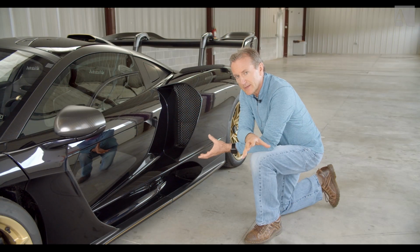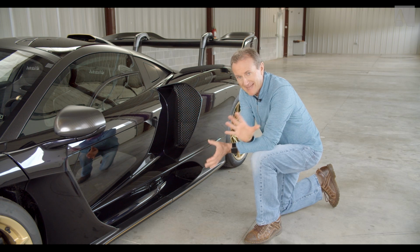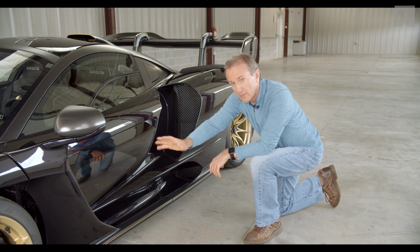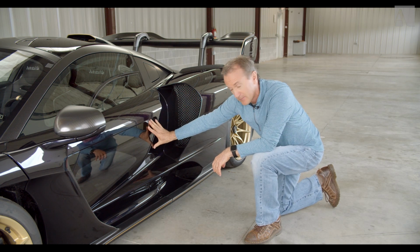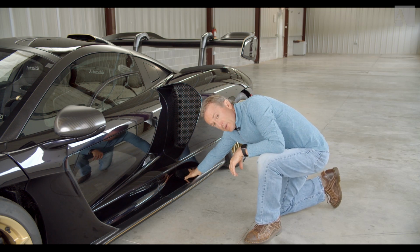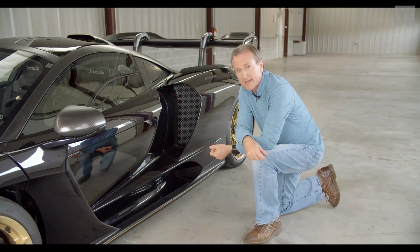So we'll move down the side of the car a little bit. Now McLaren, from all their years in F1, are masters of air manipulation, and the Senna is just the highlight of that. The air that comes from the front wheel well, either side of the wheel, comes down the side of the car. The air that's up here goes into the radiators, and then down here it pulls around the door through this hole and into the diffuser area, again creating a tremendous amount of downforce.